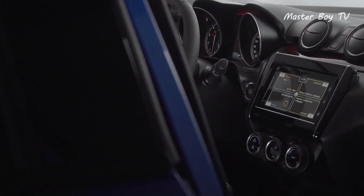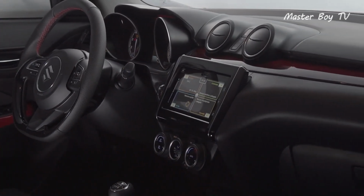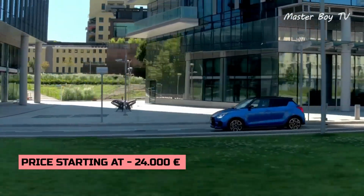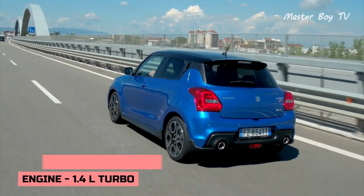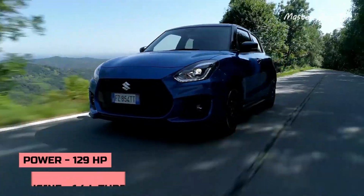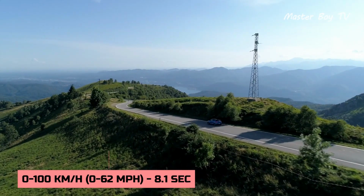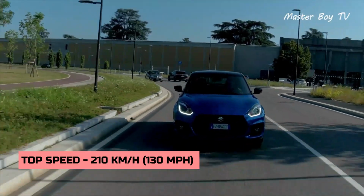However, unlike many European and German hot hatches, the Swift Sport is conceived as a very reliable car that is both practical and fun to drive daily. The €24,000 Japanese hot hatchback is equipped with a 1.4-liter turbocharged motor that puts out 129 horsepower, which is enough to cover 0 to 100 km per hour in under 8 seconds, and to achieve a top speed of 210 km per hour, which is quite a respectable figure.